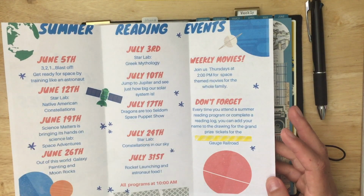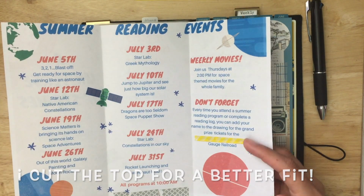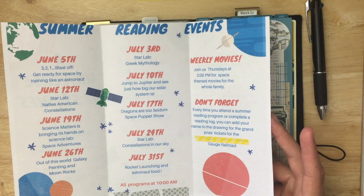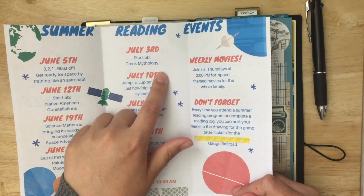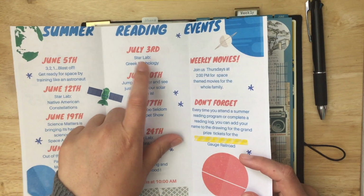So we're doing summer reading events with my niece, and they have all of these awesome activities, and they're also doing Star Lab, which I think is great. And so I'm looking forward to this. I love Greek mythology. Anything that has to do with Greek mythology, your girl is on it. So I'm excited for that.